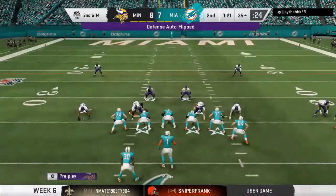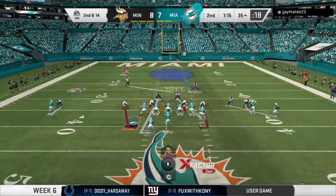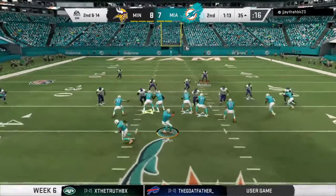Ready, set. 54's Mike. Check, check. Watch 54. Over. Right there. 54 Mike. Pick it up.